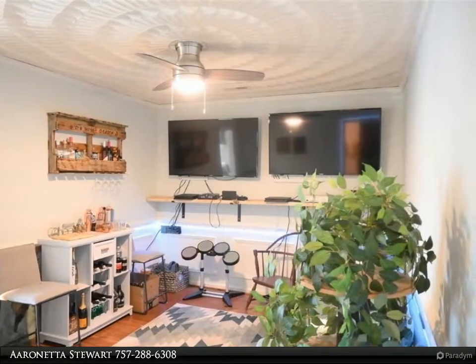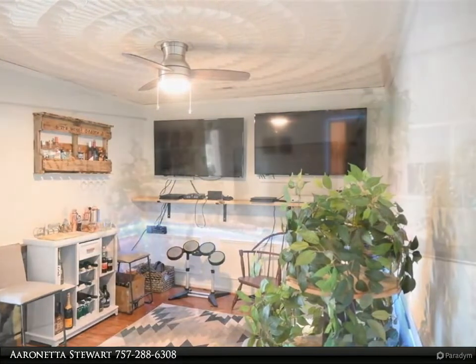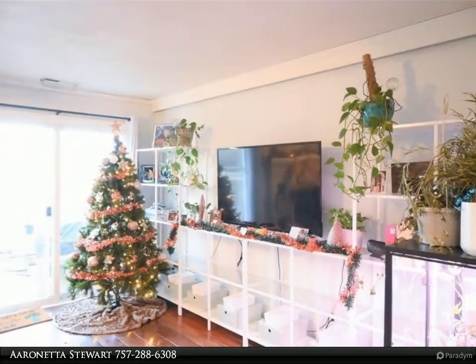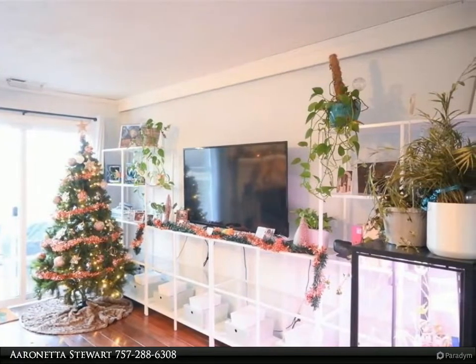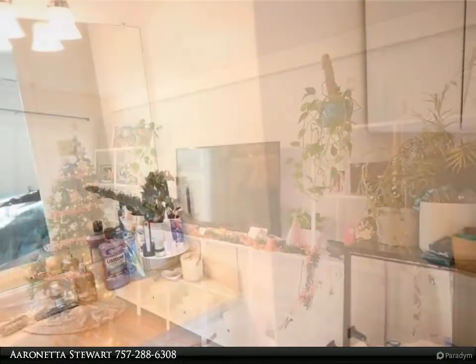Fully fenced yard with brick shed and deck. Laminate flooring on first level and carpet on second floor. Crown molding throughout the home. Wood burning fireplace. Ceiling fans in all rooms.